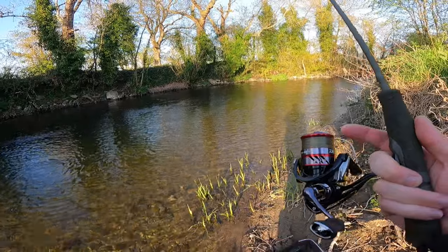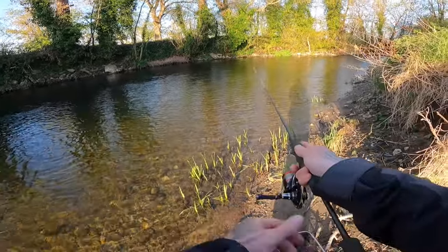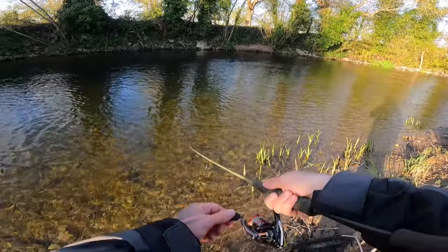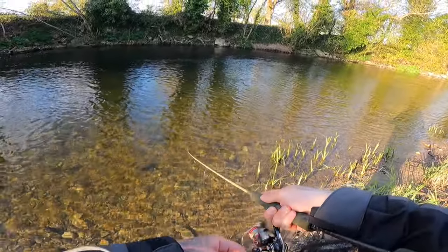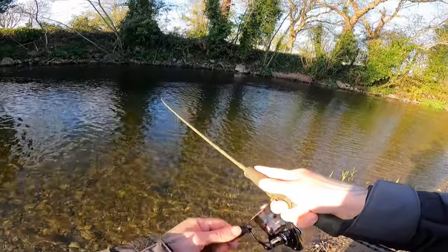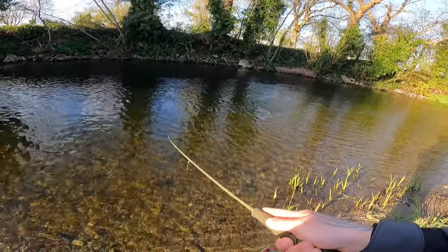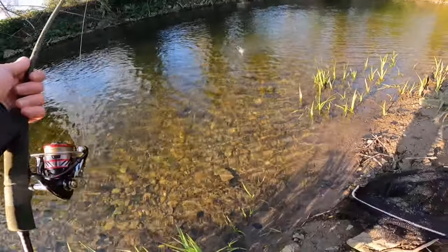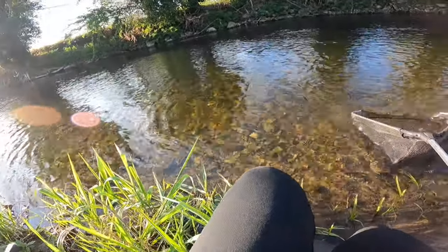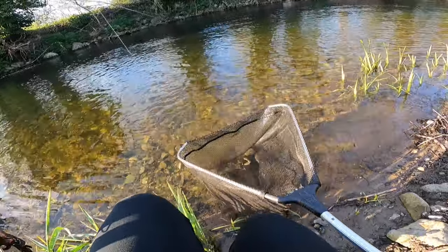Now, I had one fish so far out of this little hole, so we'll see if we can get another one. Yeah, fish on. Another little guy. At the back eddy of the rapids, they always seem to hold up here. There's only a little tiny fish. Just getting one hook quickly and slipping back.